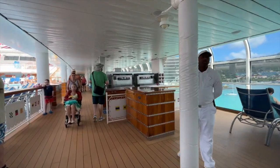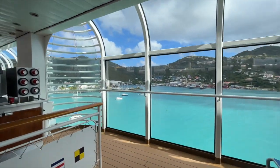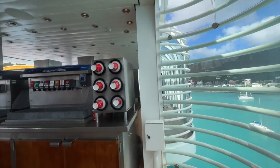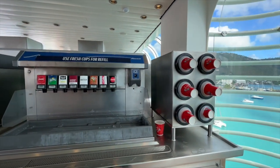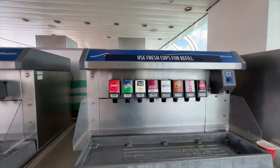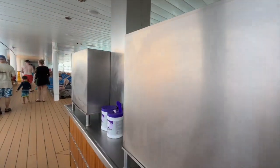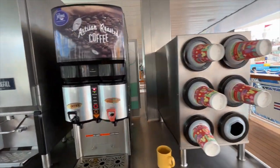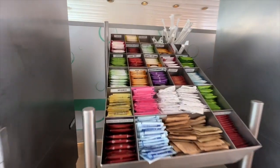And one of the signature offerings of Disney Cruise Line is that unlike many other cruise lines, you do not need to pay extra for soda. Now, depending on where you order it, you might. If you go up to one of the bars, you will have to pay extra for soda. But in the dining rooms, in cabanas, the buffet, and out on the pool deck, 24 hours a day, you can come here and get a bunch of different Coke products, ice, all of that good stuff, as well as coffees, teas, hot chocolates. They have a lot of variety.